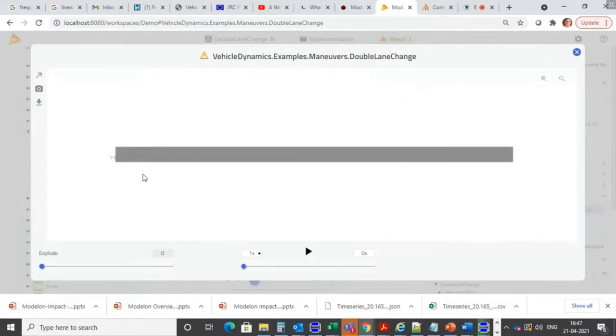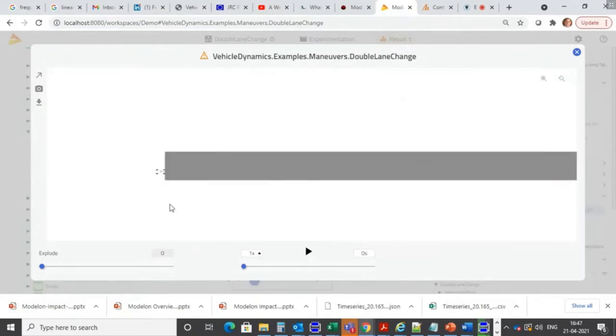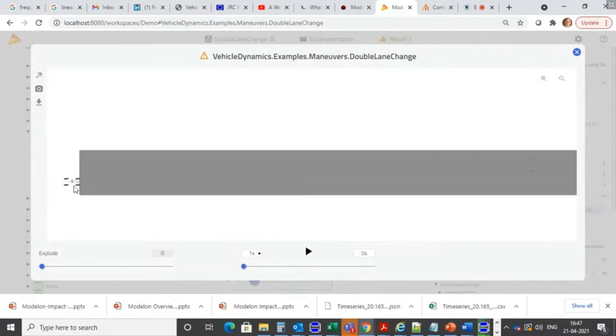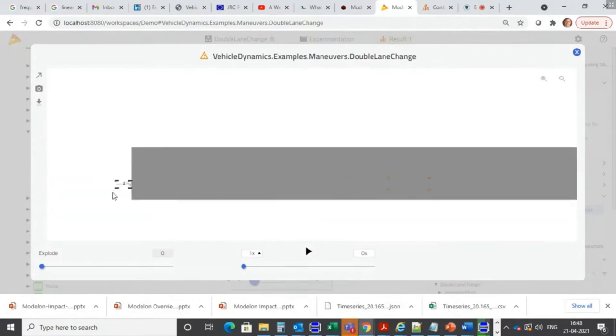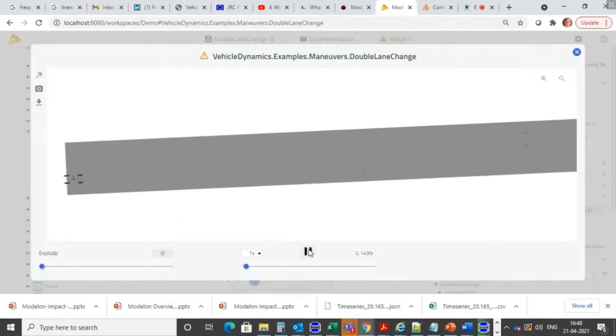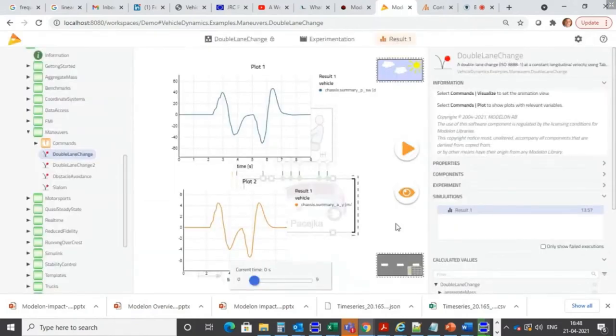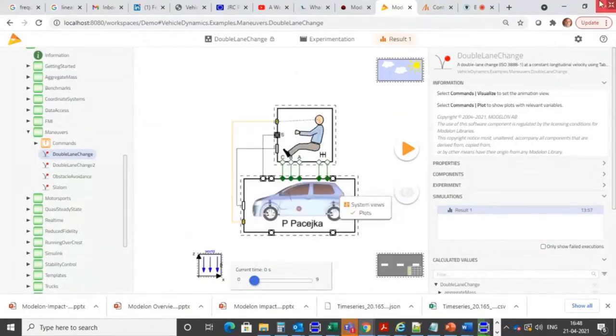You can see there is a road, then there is a car model. Okay, so I think it's better. So it just tries to clear the cones in the simulation. Yeah. So this way you can verify your design in different test scenarios. So that's the purpose. Okay.